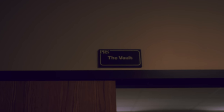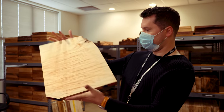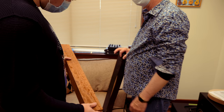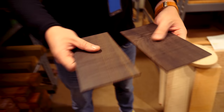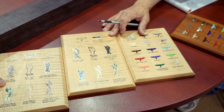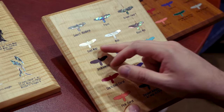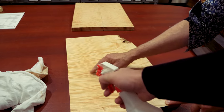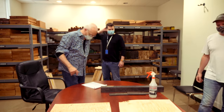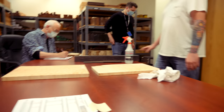All the woods for the Private Stock guitars are kept in this wood library called the Vault. In here, I spent time choosing the wood for the top of the guitar, the neck, the fretboard, and the headstock veneer. After the wood materials were chosen, we started making customizations, including body shape, colors, fret inlays, and really any detail that you can think of. This was pretty fun. We were literally drawing up my dream guitar.